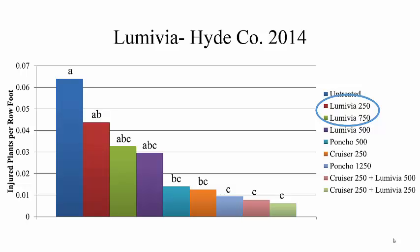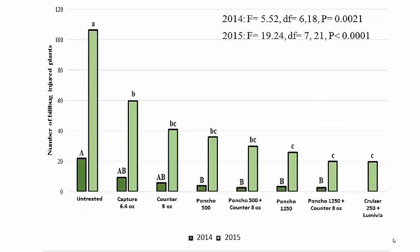The Lamivia components by themselves did not appear to provide a significant reduction in injury, but there were trends for a reduction in injury, so I was sort of excited about this product for bill bugs. Packaged with the Cruiser 250, they didn't separate out from Poncho 1250.